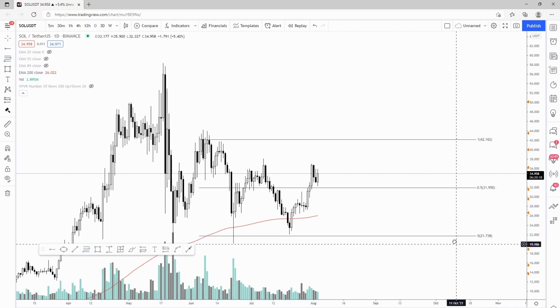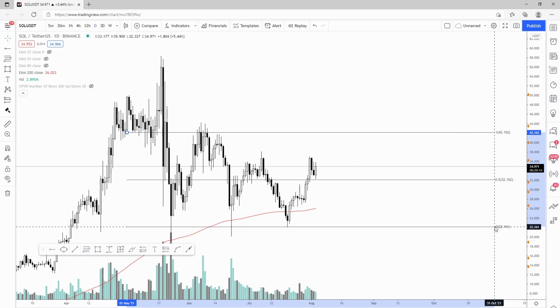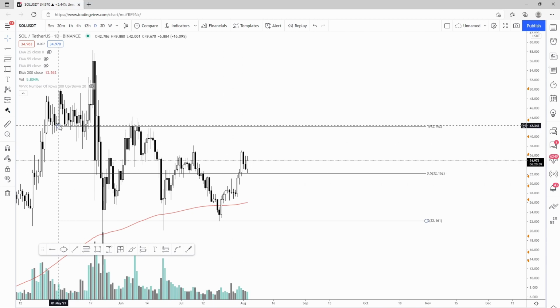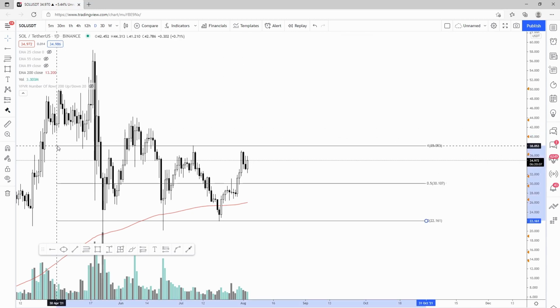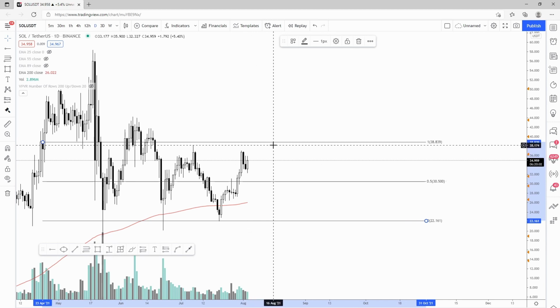So what you would look for at this point is something like this, where you see price in this large range where price is just chopping around. Maybe 42 is a little bit high. It's really going to be telling what the reaction is around 38.